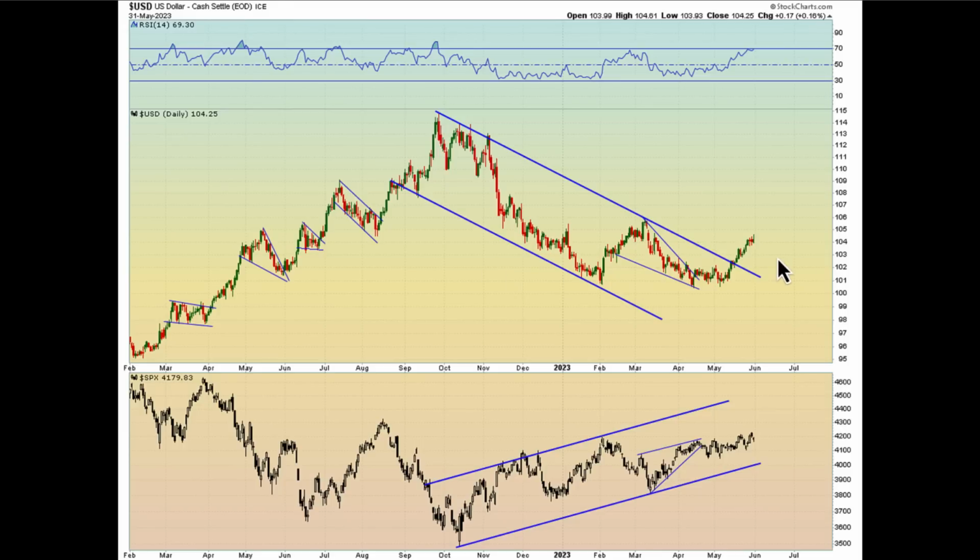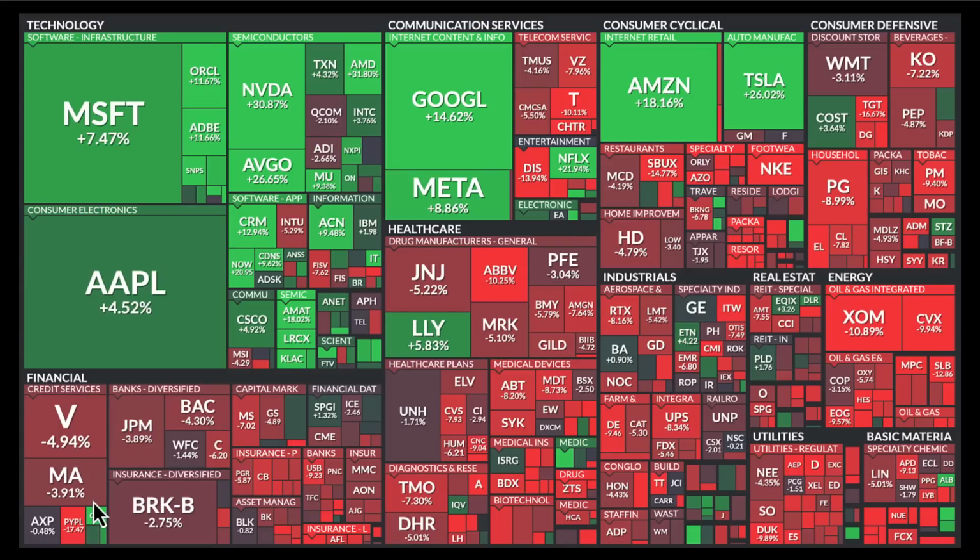Now, this is interesting because we've been seeing the dollar rapidly move to the upside, breaking out of this channel. And typically there is a negative correlation between the dollar and the S&P 500. When the dollar goes down, the S&P 500 goes up. S&P 500 goes up, oh, well, they're going flat. However, when you really break it down, I guess there are a lot of names breaking down.